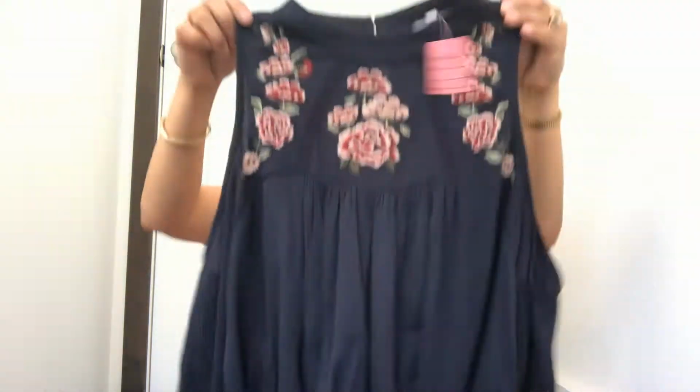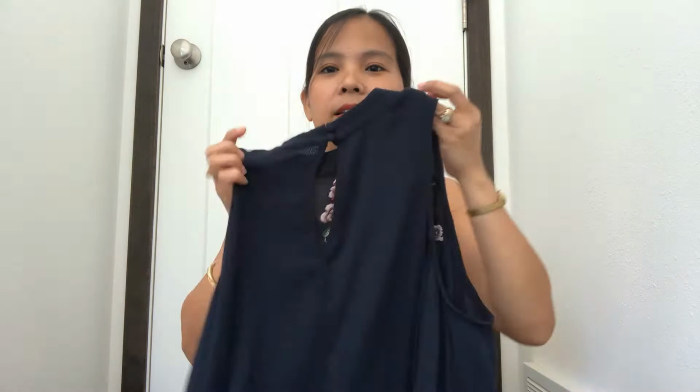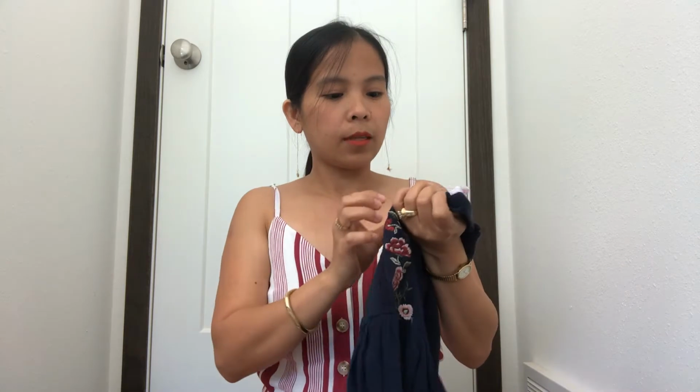Then the next one, it's a 3/4 sleeve and there's a slit on the sleeve area, as you can see. It's a round neck. I love the front design. It's an embroidered flower. I love it. And blue color. I love the style, the slit on the arm. And at the back, I also love the design. There are two buttons, so I like it. The brand for this one is Maurices. It's a well-known brand too, and it's a pink tag. It's 25 pesos, this one.